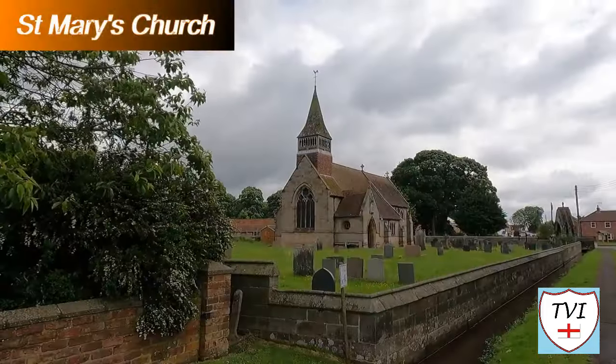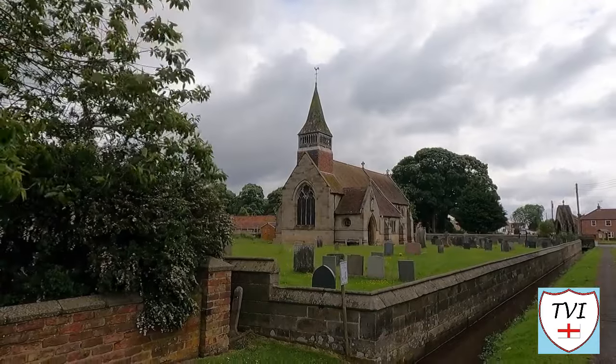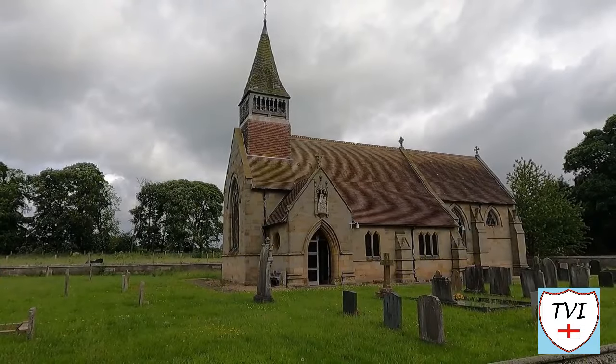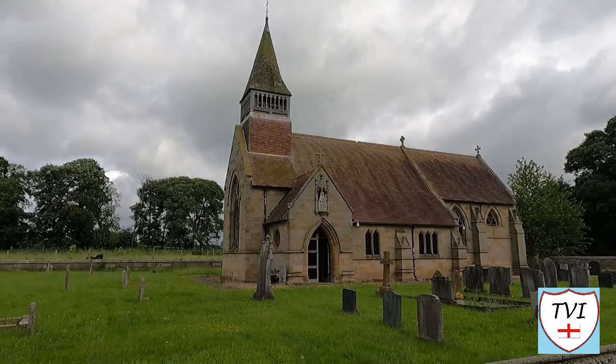This is dedicated to St Mary. It's a Victorian church dating from the 1870s, standing on the site of an original Saxon chapel. The modern church has a spire, an aisled nave, a chancel lit by a large rose window, a south porch and a north vestry. It's a Grade II listed building.